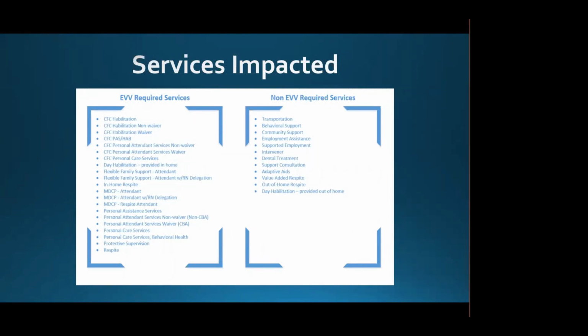If you only have nursing through STAR Kids MDCP, you do not clock in for EVV, but you would have that discussed. Your FMSA would talk to you about that. Nursing is not included. And personal care services, personal assistant services, protected supervision in STAR+PLUS, you're going to call in with EVV, and respite.